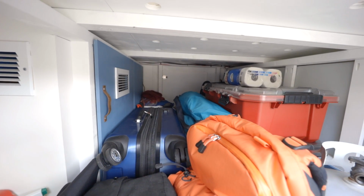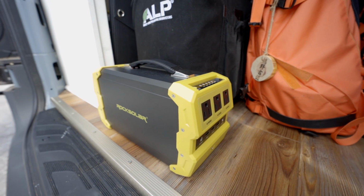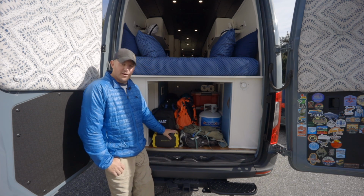We do have a Rock Solid Nomad, so if we want to hike out somewhere and plug in our computers and work, or anything that requires electricity for that matter, we have a little portable generator here.